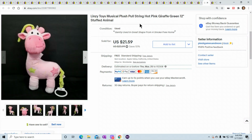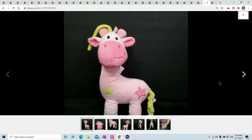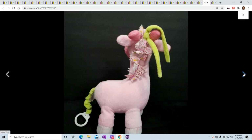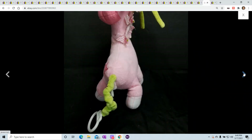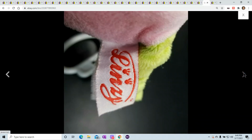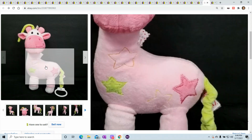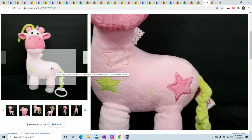Lindsay Toy Musical Pull String Hot Pink Giraffe. This one was actually jammed up. I washed it in the wash machine because it was a baby toy and pulled the string and, oh no, did I break it? After a few days, after smacking it a few times, if you smack the box right here, the string actually started crawling back in, and now it works perfectly.